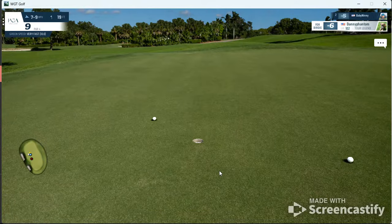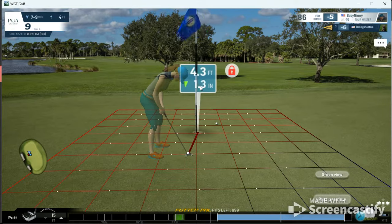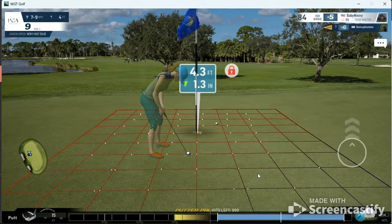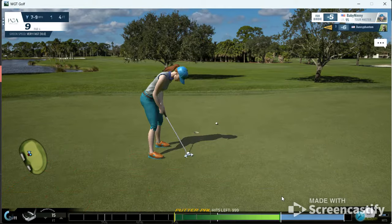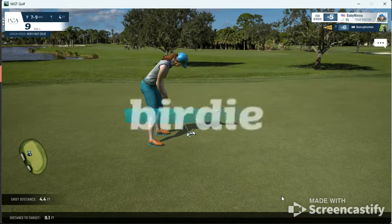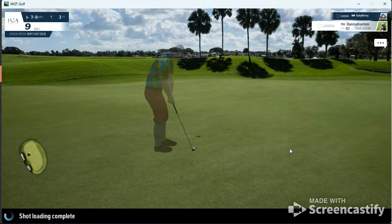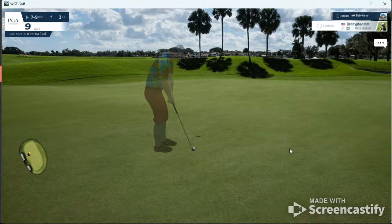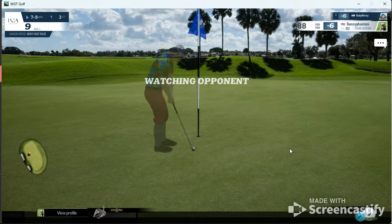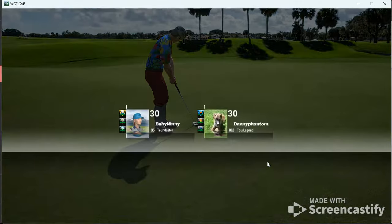Oh, good try. All right, pressure, no pressure, no pressure. Ooh, I got a birdie. Did that tie us up? That ties us up. So, final par, final shot.